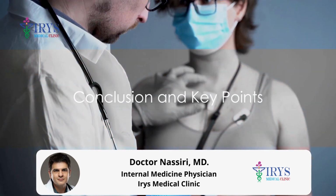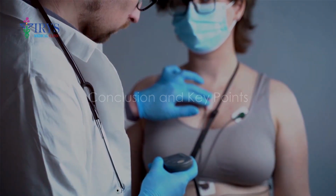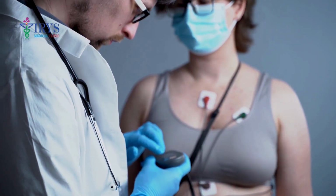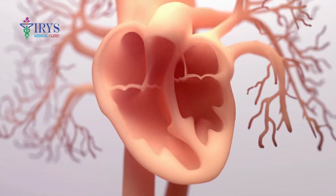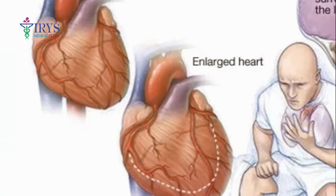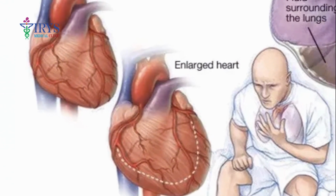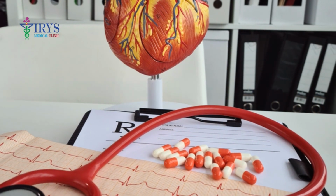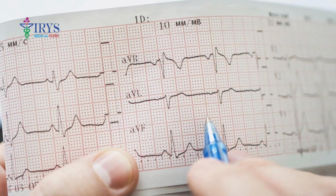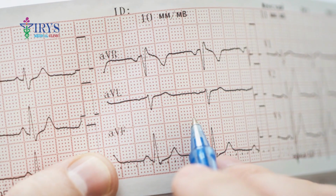In conclusion, understanding congestive heart failure is crucial for effective management and treatment. It's a medical condition where the heart's ability to pump blood effectively is compromised, leading to symptoms such as fatigue, breathlessness, accelerated heartbeat, and swelling. Diagnosing this condition involves a range of tests, from an electrocardiogram to a cardiac catheterization.